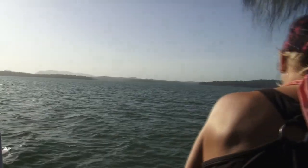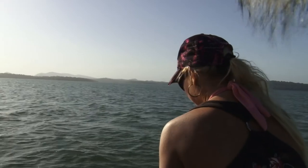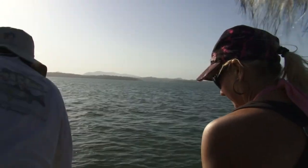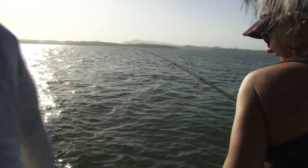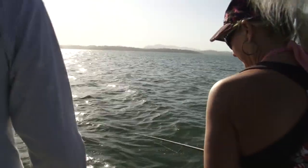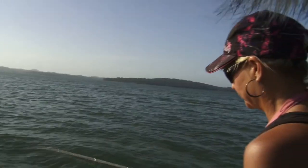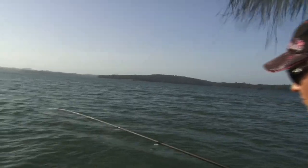Oh, yeah, it's falling. Yes. Hey. Oh, it's a decent size. Peacock? Yeah, peacock, but it's not pepper. It's a little bit of water. This is a good size peacock. That's nice. This is the biggest one you've caught.